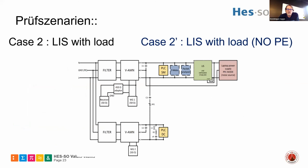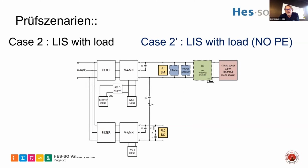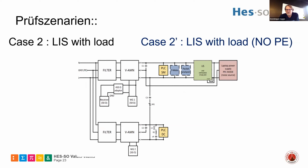We have three cases. We have no load, no line impedance stabilizer. Then we had the laptop converter or charger for the second case. And in case 2, we add the LIS to the device. The last case, we took away the neutral connector here. No, sorry, the protective earth connector, to see if it makes any difference with our system.